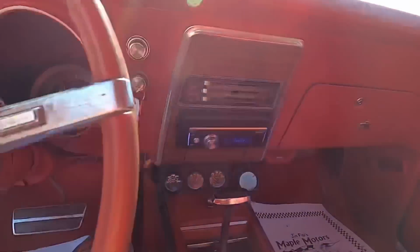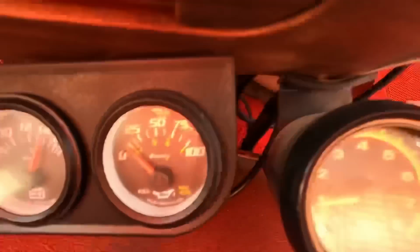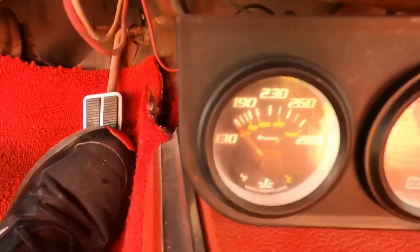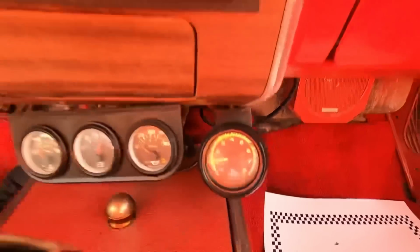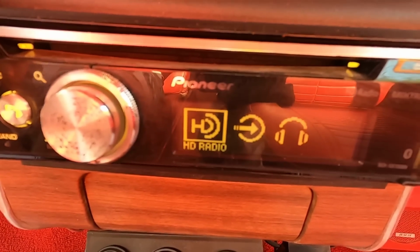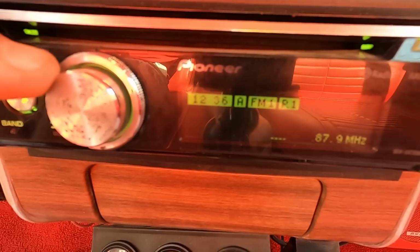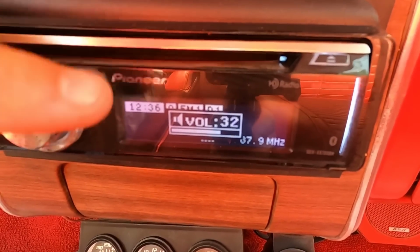Start her up. Easily starts up. Looks like our oil pressure gauge is broken. It's not coming up at all. They got the volts coming up. The temperature, I'll be checking it. Tach's coming up. Radio there is working and on. Just want to put it on radio. We've got static, so it is working.